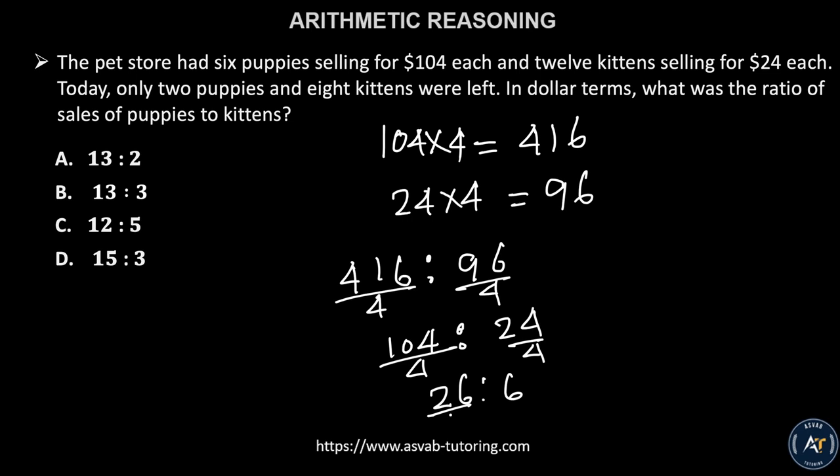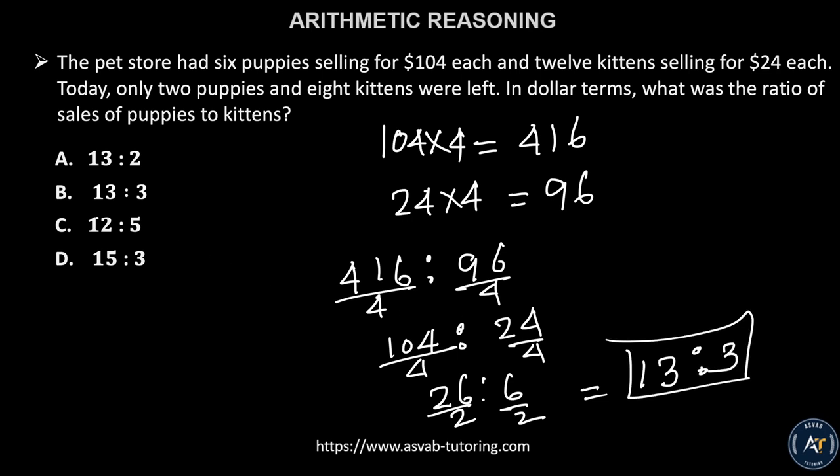If you divide by 2 again, that gives you 13 ratio 3. So that is the correct answer. So the correct answer is option B.